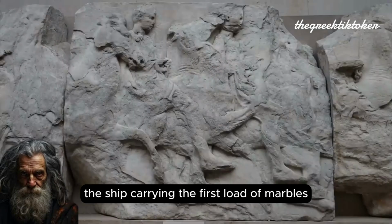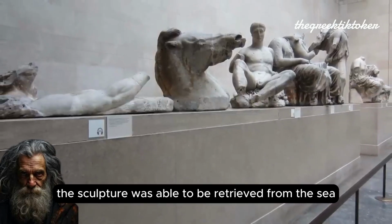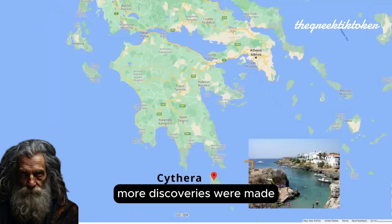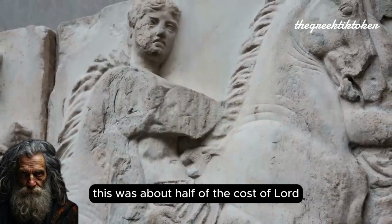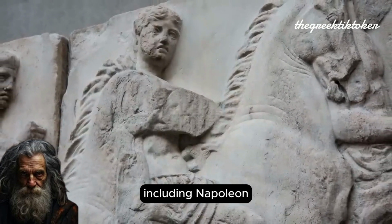The ship carrying the first load of marbles was shipwrecked near the Greek island of Cythera. After 3 years of effort, the sculpture was able to be retrieved from the sea. Study of the area of the shipwreck is still going on today, and in 2019, more discoveries were made that came from other Greek sites. The collection was sold in 1816 to the British government for £35,000, which is about $4 million today. This was about half of the cost of Lord Elgin's expedition to retrieve the artifacts from Athens. He declined other offers for more money for the collection from others, including Napoleon.